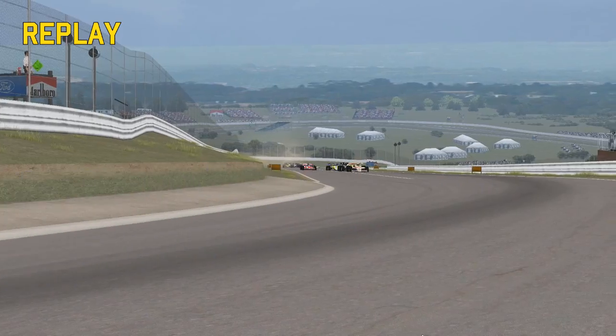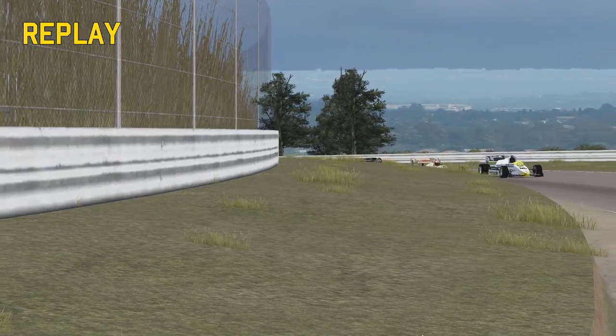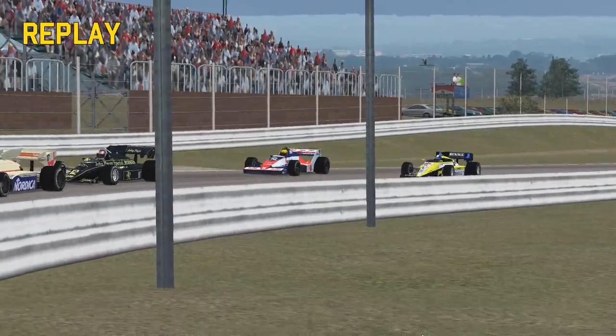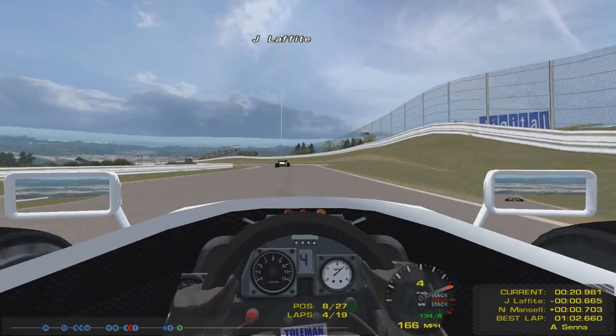You're going to see a replay here going up the inside of Warwick. Just going to lunge up the inside into that corner, and then Mansell's actually heading through that corner very, very slowly, and that just causes us to hit into the back of him. I think it was our mistake. We just didn't anticipate how much speed he was going to be carrying through that corner.